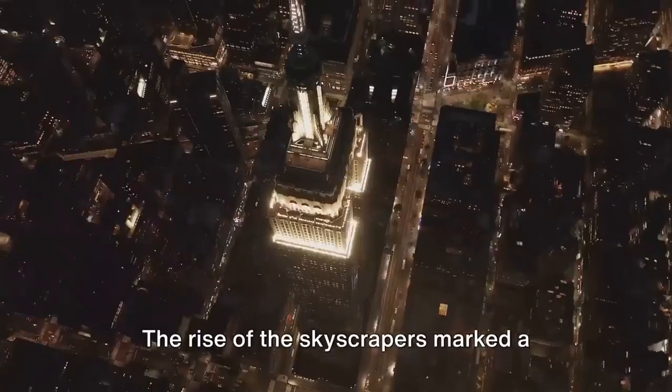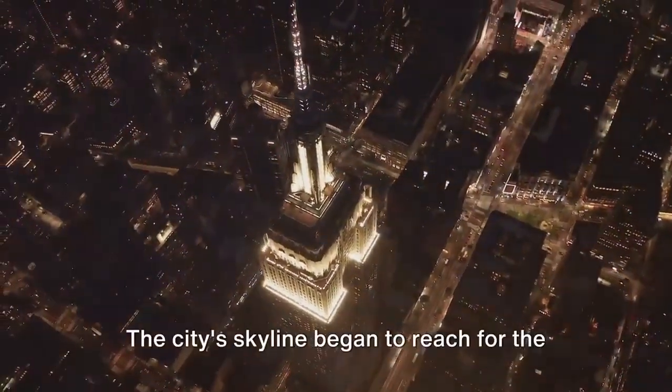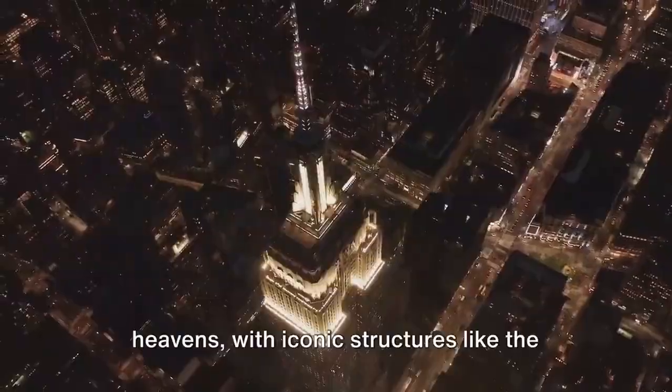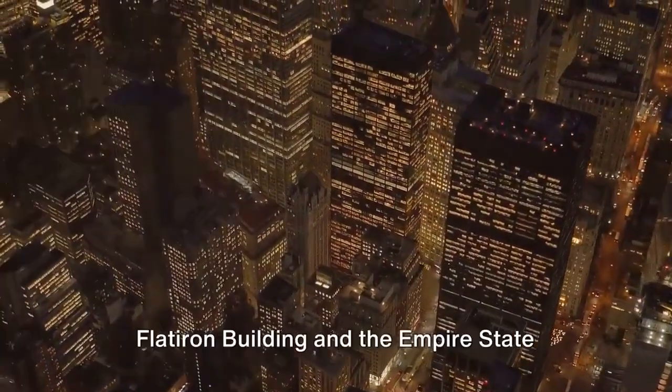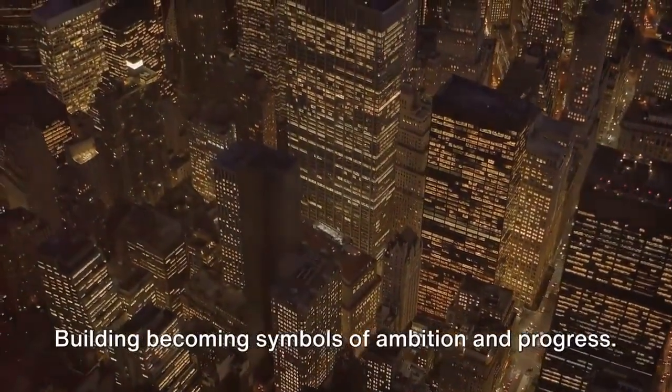The rise of the skyscrapers marked a pivotal chapter in New York's architectural history. The city's skyline began to reach for the heavens, with iconic structures like the Flatiron Building and the Empire State Building becoming symbols of ambition and progress.